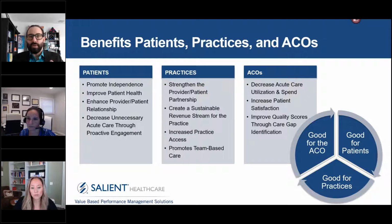I'm going to break these down individually here. We're going to start with the patients because really patients should always come first. Chronic care management has been proven to promote independence. I think that alone is worth a lot to most patients because one of the biggest fears as people age is the loss of independence.